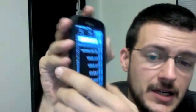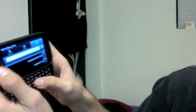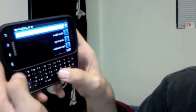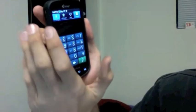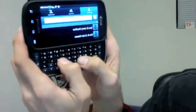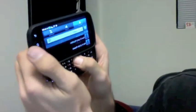Another feature that I like in here, you can actually just type. I'll just show you that. And there you go. It's bringing up those people just by typing. We can also go phone, contacts, and it's the same deal from here. There you go.